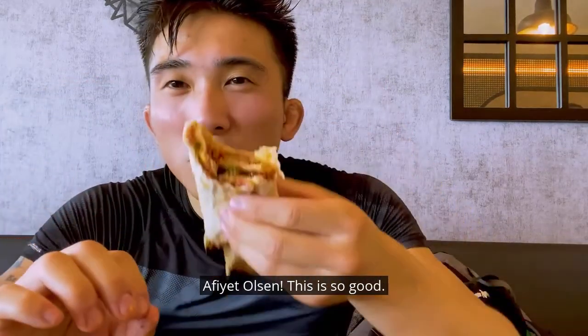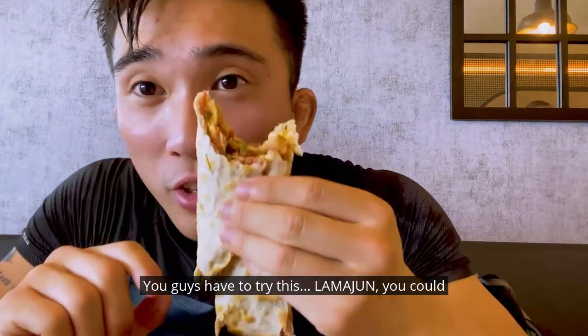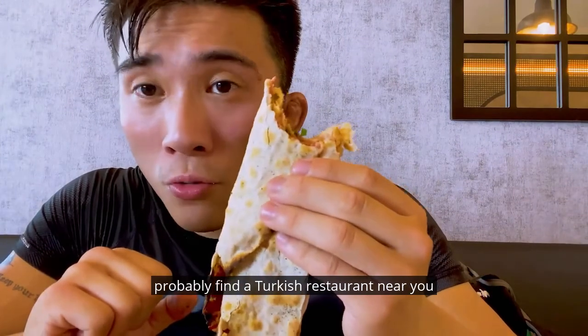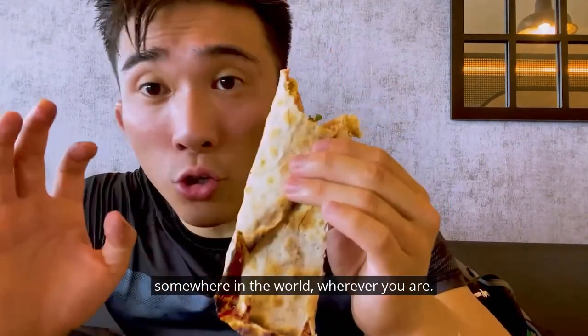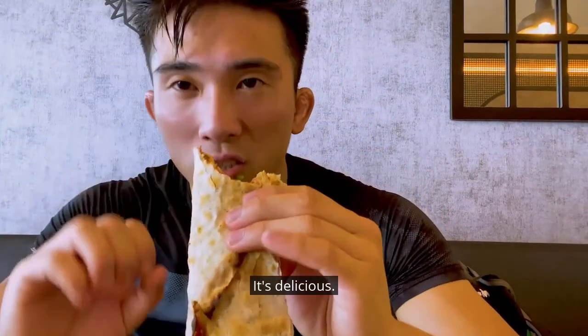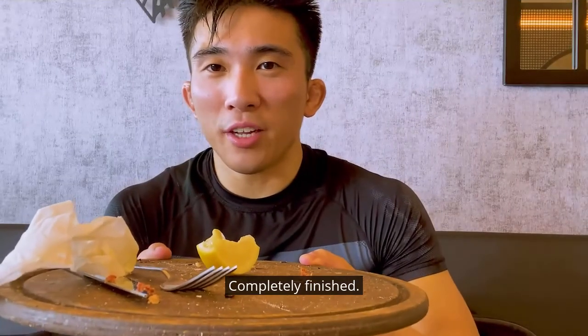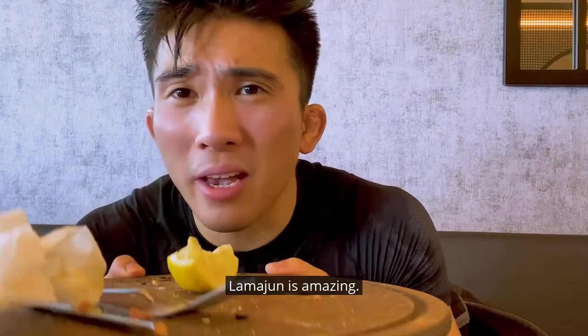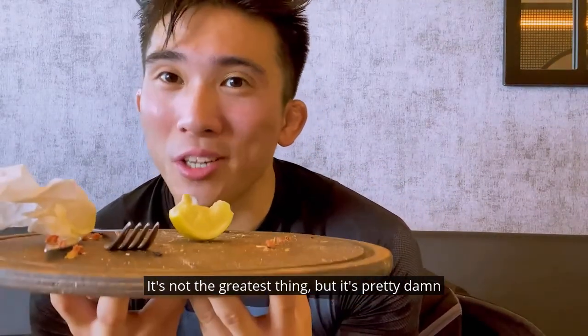Afiyet olsun. This is so good. You guys have to try this. Lahmacun. You could probably find a Turkish restaurant near you, somewhere in the world, wherever you are. It's delicious. Completely finished. You need to try lahmacun. Lahmacun is amazing. It's the greatest thing. It's not the greatest thing, but it's pretty damn good.